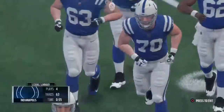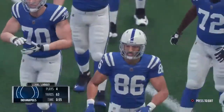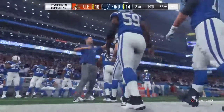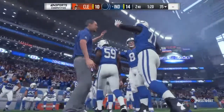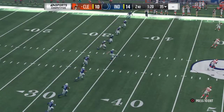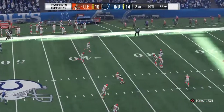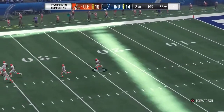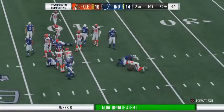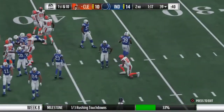Just a 4-play drive that time, and it's finished off with a 5-yard touchdown run. Crosby on now to kick it away. And it's a short kick, taken right around the 19. They're going to have really good starting field position here as that's taken up close to the 40.